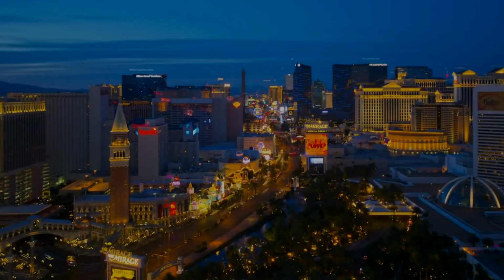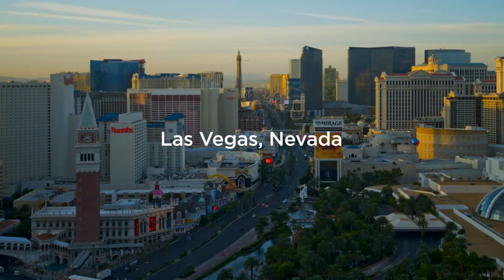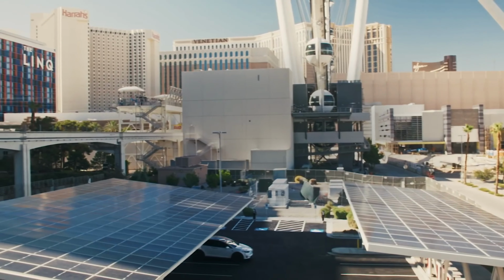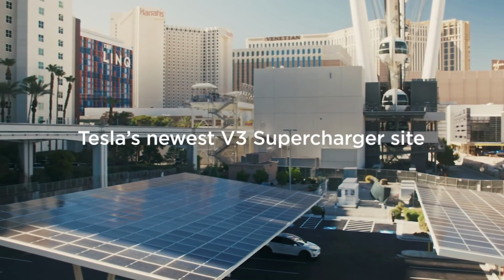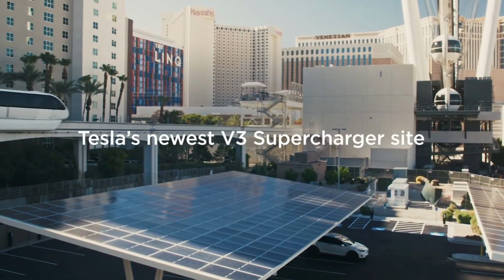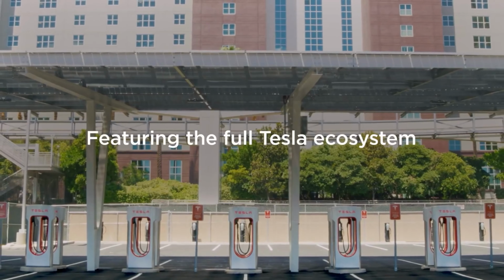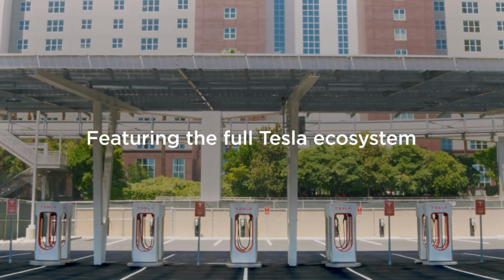Tesla has just opened its version 3 supercharging station in Las Vegas. They are rolling out version 3 everywhere, so choose your supercharger wisely. You can check out our other video on the supercharging lights to understand which supercharging stall is going to be the fastest when you arrive, beyond just choosing the A and B stall.